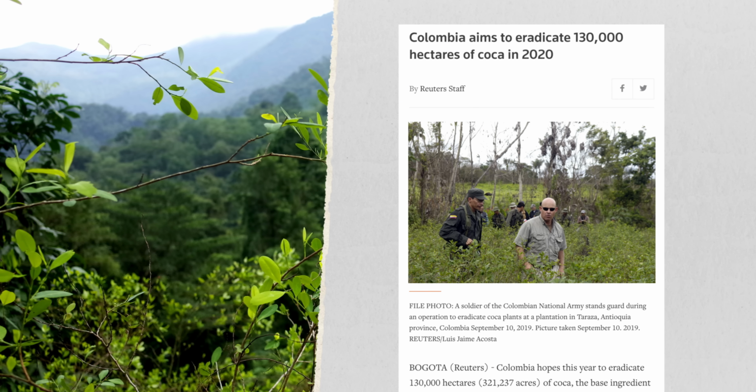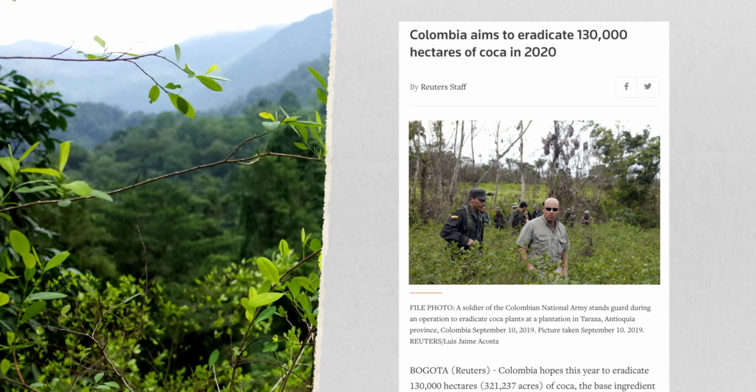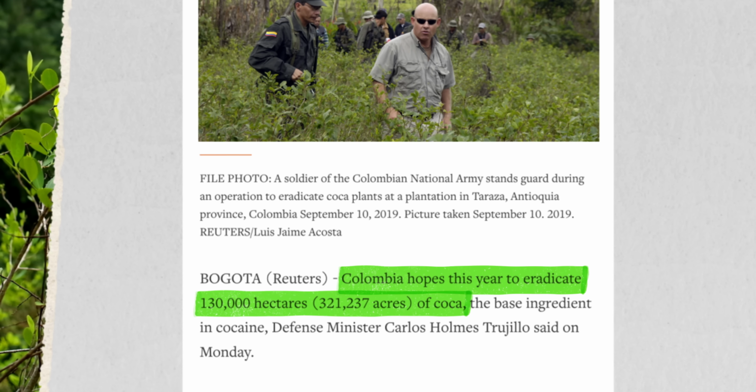But other efforts to root out coca plants are still alive and well today. The US, the world's top country for cocaine consumption, agreed together with the Colombian government back in 2019 that they would team up to eradicate 100,000 hectares of coca. Peru and Bolivia, where limited amounts of coca plants are legal to grow for traditional uses like chewing and tea, are also major producers of this non-traditional drug.